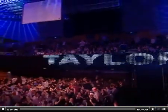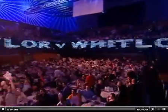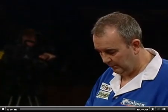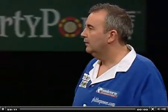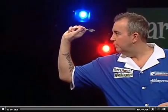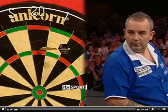Andy Jenkins. Andy Hammond. And Simon Whitlock being Andy Jenkins. Both different players they're facing now. I think Taylor's going to produce something rather special. Well, we shall see. Packed to the rafters. It is a cauldron here inside the Wolverhampton Civic.